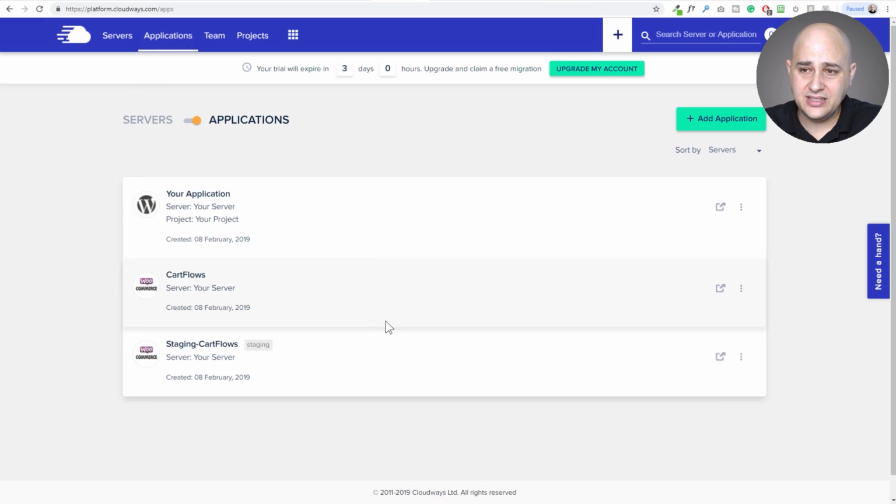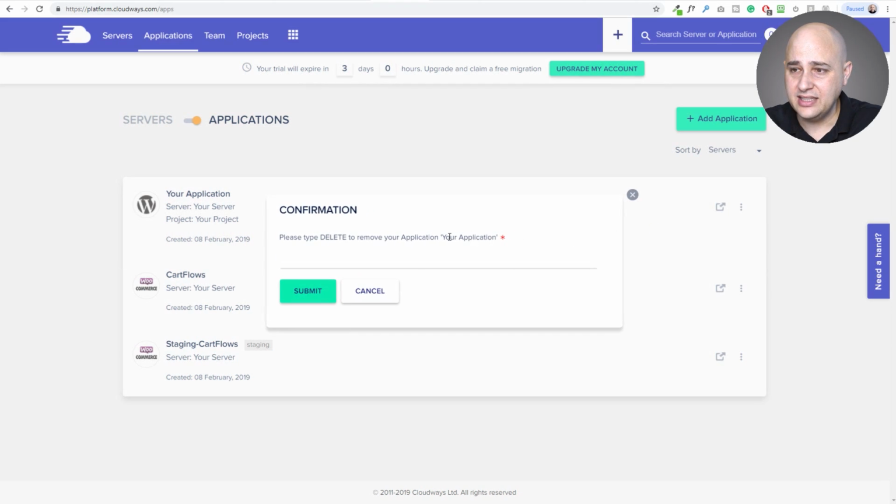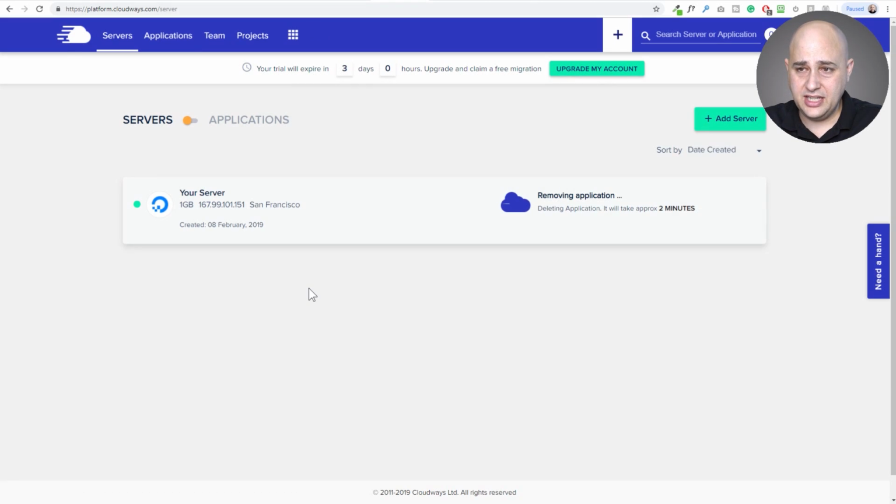So last thing would be to delete an application. Super easy to do that. I'm going to click on the handlebars. I'm going to click on delete. Now, deleting's permanent, so they give you this prompt here. You have to type delete in all caps to actually delete. Okay, I've gone ahead and done that. I'm going to click on submit. Then what it's going to do, it's going to kick me back here. It's going to take 2 minutes. It's going to wipe the app right off of the server.